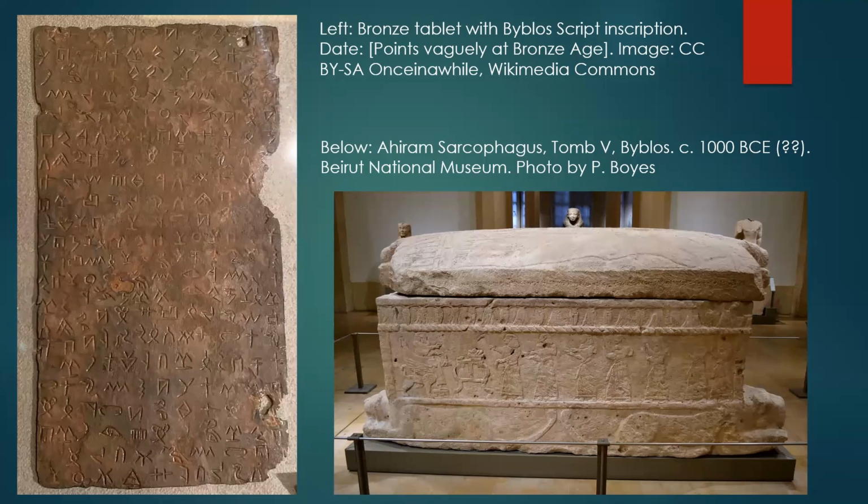So what this does allow us to do, I hope, is to begin to compare the visualities, the fields of use of these two scripts at a single site. And that can perhaps begin to help us think about the different ways that people at Byblos think about scripts, the different ways they can use them, and see whether there is a categorical difference here. Now, obviously that works best if these scripts are contemporary. And this brings us to the next problem.